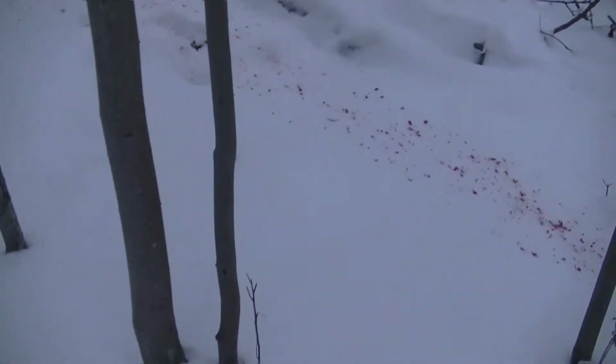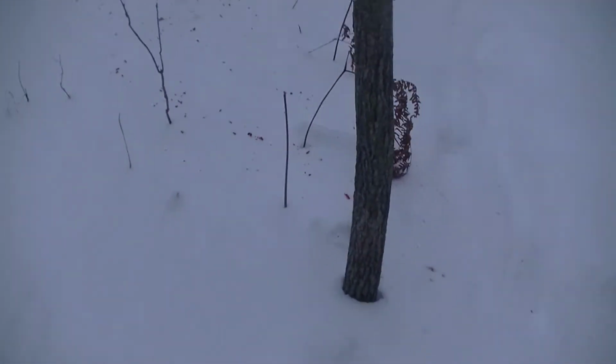over. This is my first late season kill, so I've never tracked in the snow like this, and this is really nice. I'm guessing it was a pretty good hit, judging by all the blood. Jumped over this log, you can see the spray. I can look up and see the blood way up there, but I'll just keep the camera down.